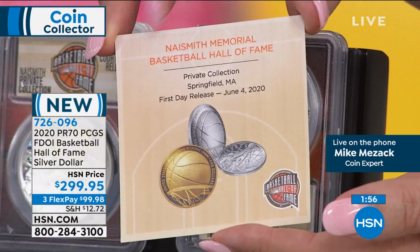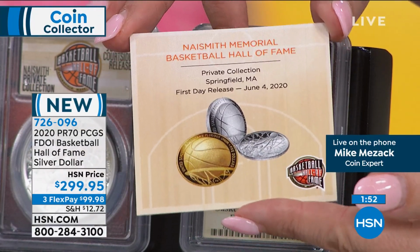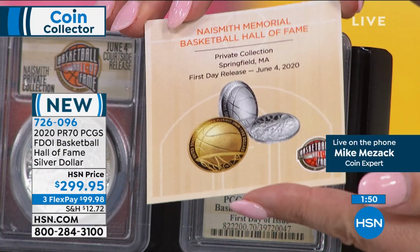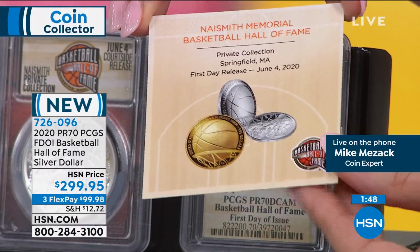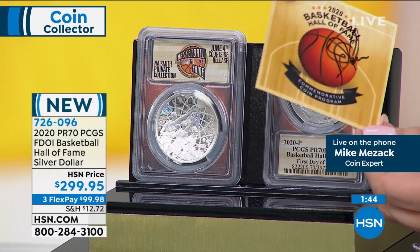Everybody gets one of those coins. Mr. Delova signed every single solitary one of those. You can't believe the effort he went to. This was so near and dear to his heart, of course. Now, it's near and dear to my heart.